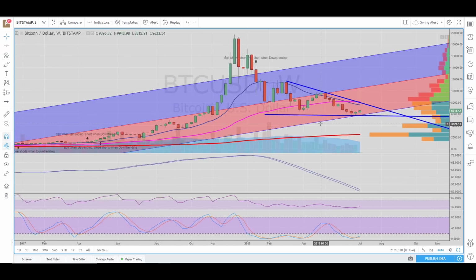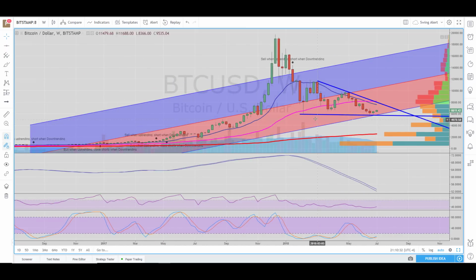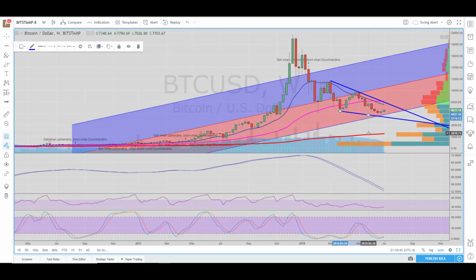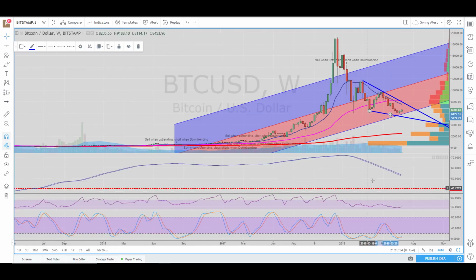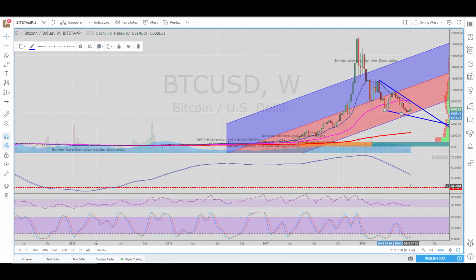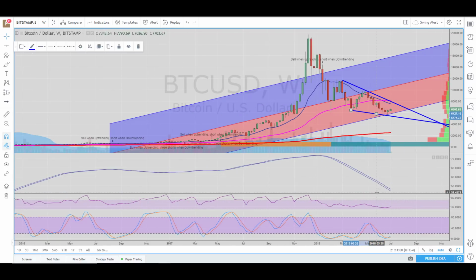On the weekly chart, you can kind of see we're in this formation here. If we took this trend line and moved it to here, you have a bit of a descending wedge on the weekly. And I like those. Those are pretty bullish. But again, this would require us breaking up through the 76.42 area. As far as the oscillator goes, we're still heading down, and we're not seeing any divergences there.